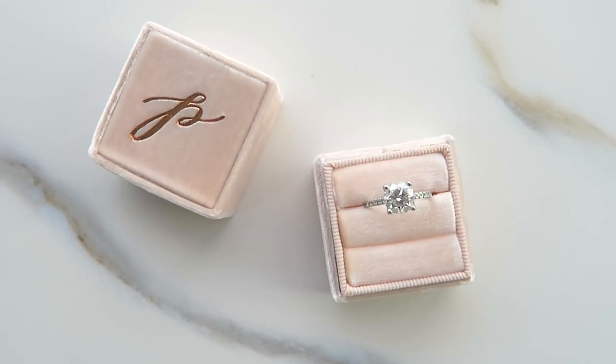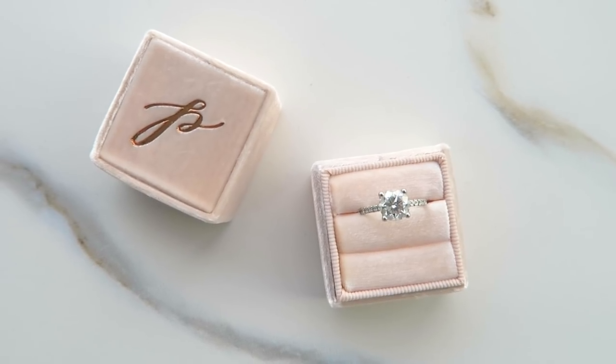It took me so long to decide which one to go for. I eventually went for this one, which is the Haven Heart, I believe, which is a beautiful pale pink. And you can also get your initial engraved on it as well. So I got the letter P for my new last name and I got it in the rose gold. And I absolutely love the combination. I think it came out so beautifully.